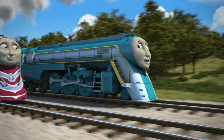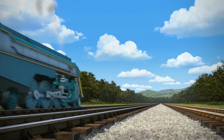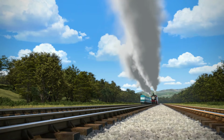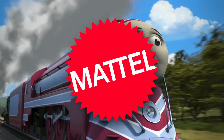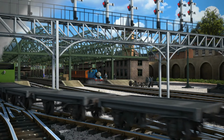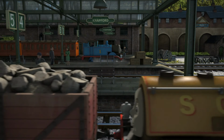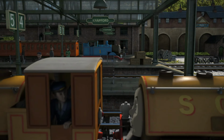If you want to include more femininity into your show, this is how you do it, by simply using your existing female cast and writing stories about them. How is that difficult to comprehend, Mattel? I also love the strong continuity in this one. Not only are the events of it mentioned in No Help at All, but Emily is at the Steamworks, and Mavis is at the Diesel Works, and I sent Salty to the mainland.